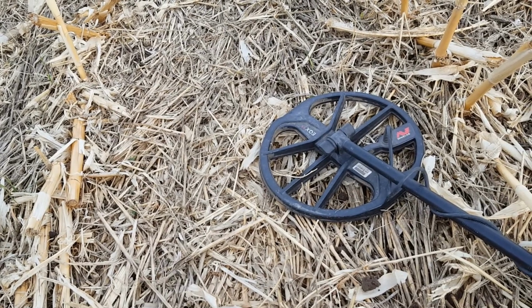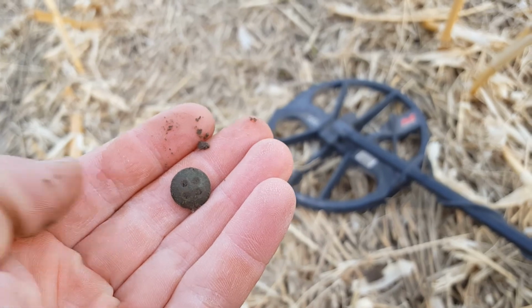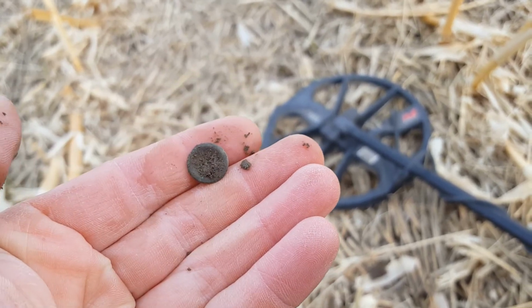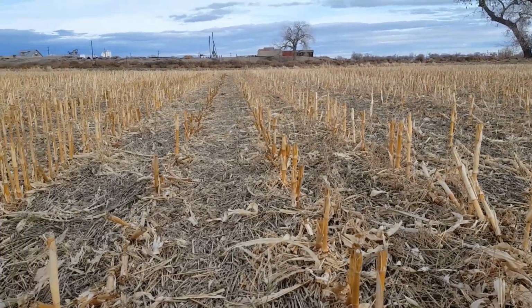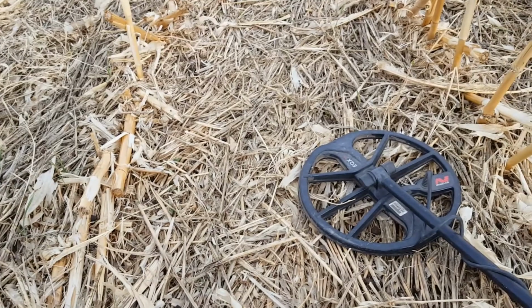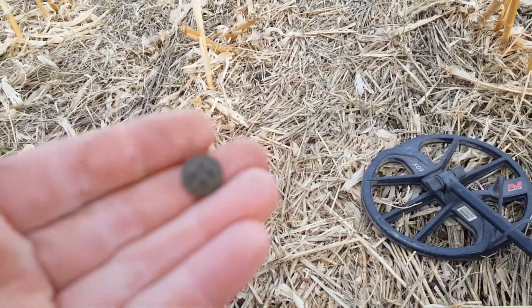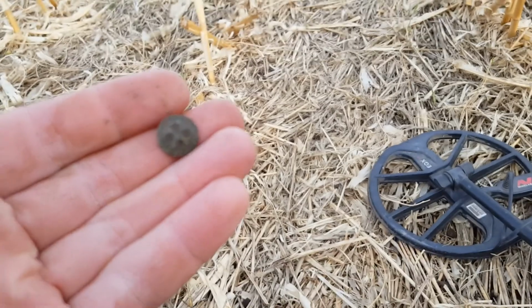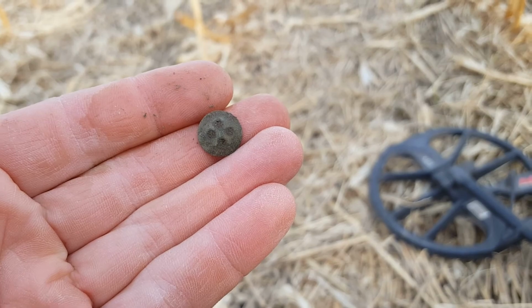So it's been a while. Just dug this. That's a brass shirt button. It's probably period. Right up here, I've been digging a lot of iron and pieces of wagons and such. So I'm in the right area. Like I said, it's been hunted before, but you never get it all. So yeah, a little brass shirt button. That's probably period. Back to it.